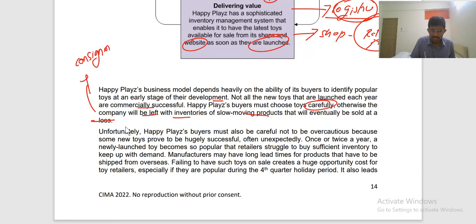Consignment stock means sale or return basis. Sale or return basis. Why don't they do that? So you need to think about that, students. Sale or return basis.